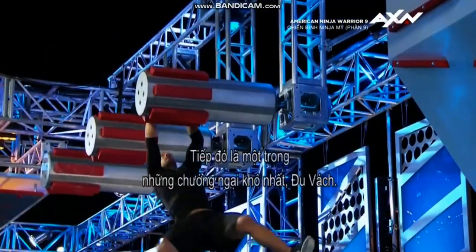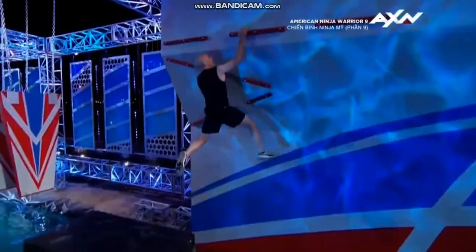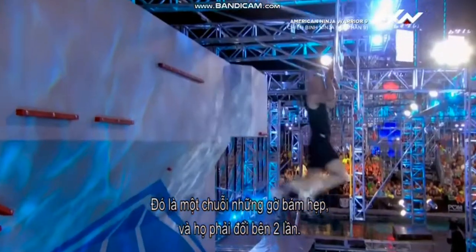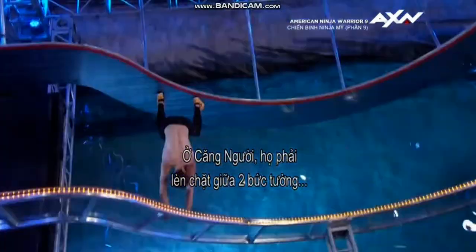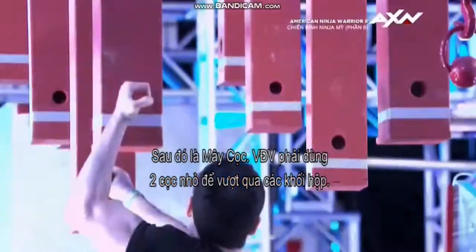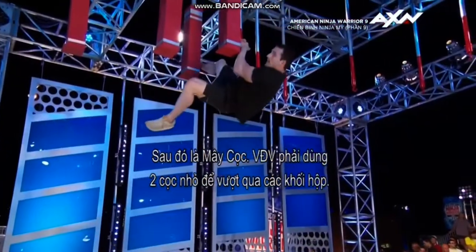Survive that and you'll face one of our toughest obstacles ever, the ultimate cliffhanger. This is always one of the biggest challenges for our ninjas. It's a series of narrow ledges and you'll have to jump to the other side twice. On the curved body prop, they'll wedge themselves between the walls and maneuver across 30 feet of water. Next up, the peg clout. Competitors move from box to box, supporting their bodies on ledges barely an inch wide.